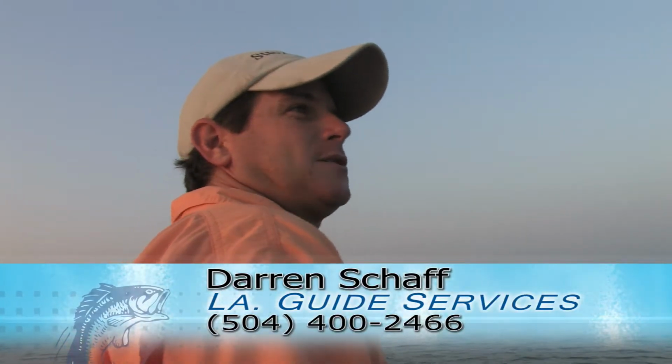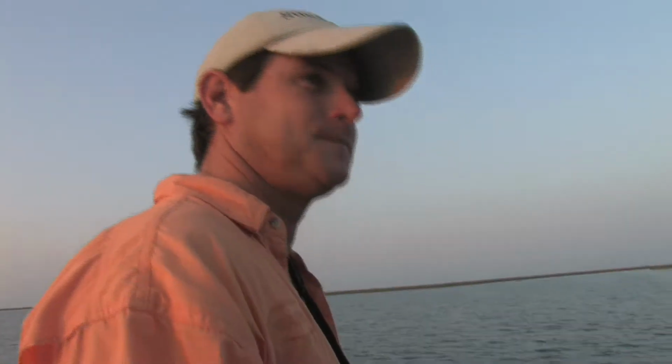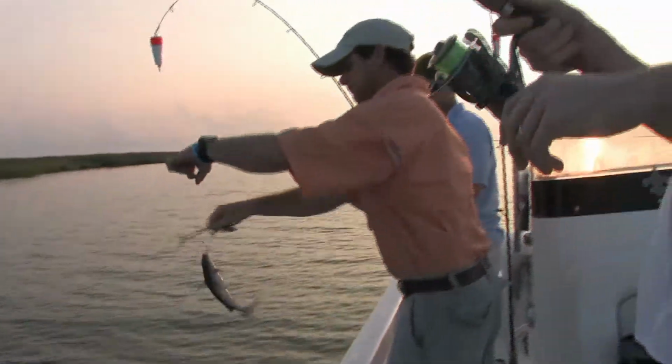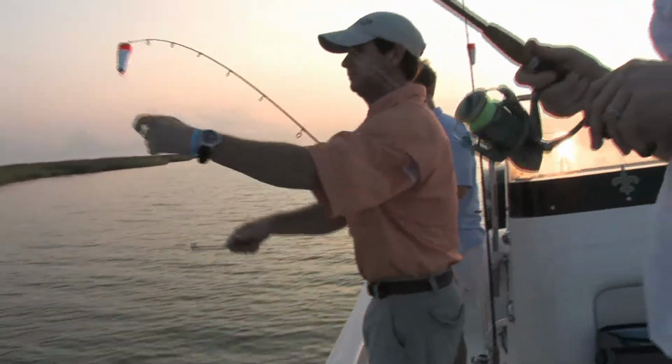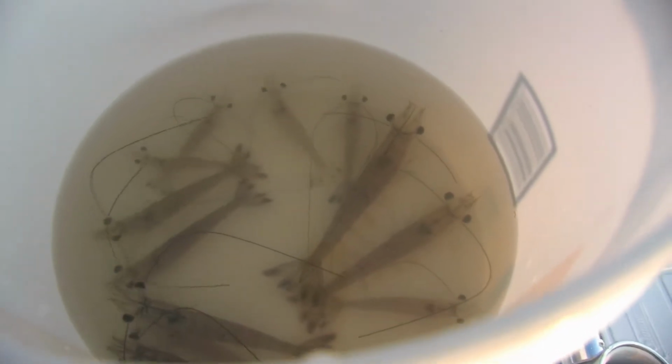Hit a couple more spots. Try and find some clean water, because the water's definitely off-colored. Dirty water means unwanted callers on the fishing line. But catfish removal is just one skill for the successful fishing boat captain. Finding fresh shrimp is a must for summertime fishing, as is the technique of proper baiting.